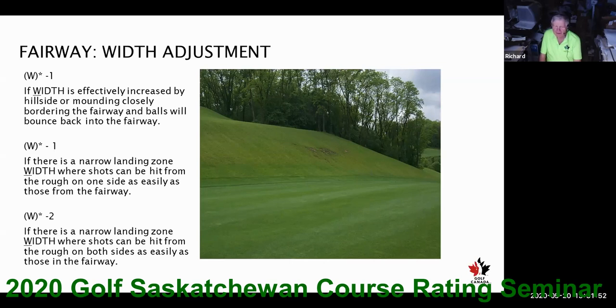Well, what determines whether you can use both sides or one side? Usually it would be if there's something adjacent to that narrowed fairway, like a bunker, that means you're not going to be able to hit the shot as easily as from the fairway. That would restrict you to W-1, not W-2.